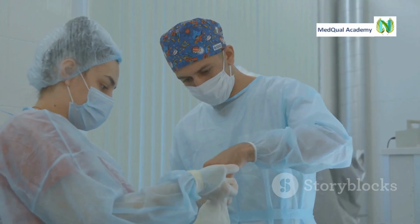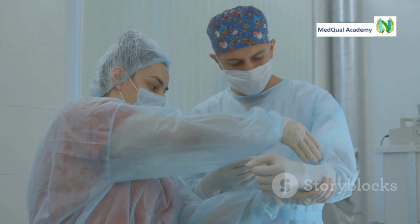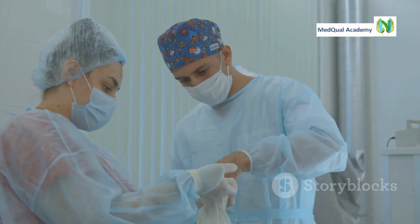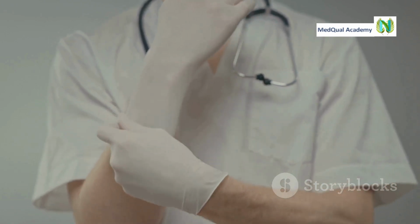Let's work together to create a healthcare environment where gloves are used responsibly, hand hygiene is prioritized, and patient safety is paramount. Remember, it's not just about wearing gloves, it's about wearing them right.